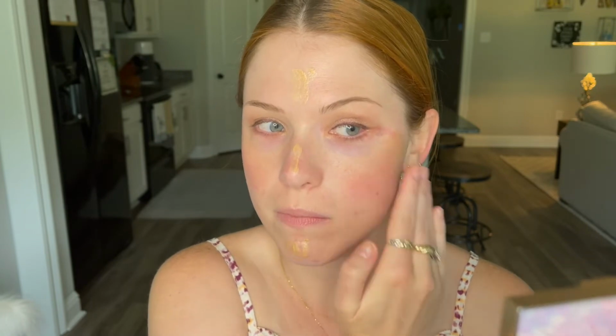I just rub it in, really. And then I did read where she said to give it a minute to set down, and it really does set down. So I've been doing that for a second and then going in with my foundation, and it's really pretty. I know I'm sweaty and I probably don't need more glow, but this stuff is just so pretty. I'm like, you know what? It just is what it is. I'm just gonna be super glowy. So, look at that glow, y'all.